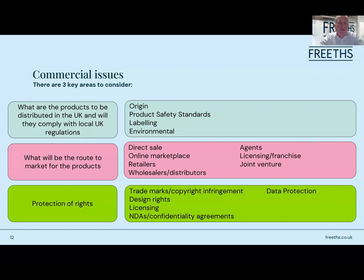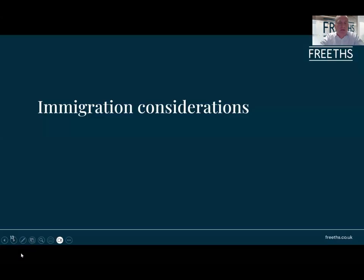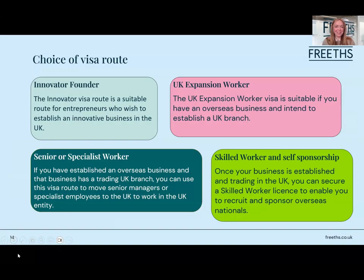So now I'll just hand over to Emma, I think, who's going to tell us a little bit about the immigration considerations. Brilliant. Thank you, Roger. It's always good doing these sessions because I learned so much from my colleagues during them.